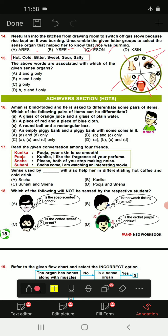So which option is correct? Option C, that is G only. That means tongue. Next question.